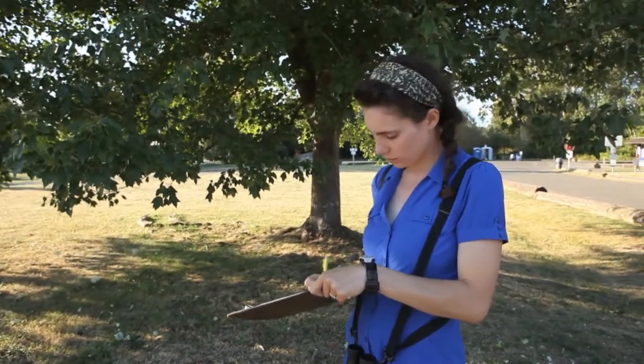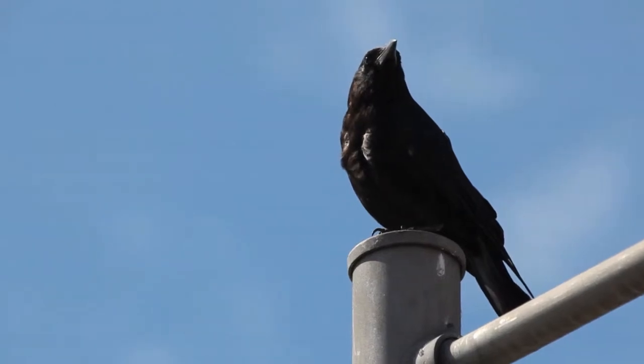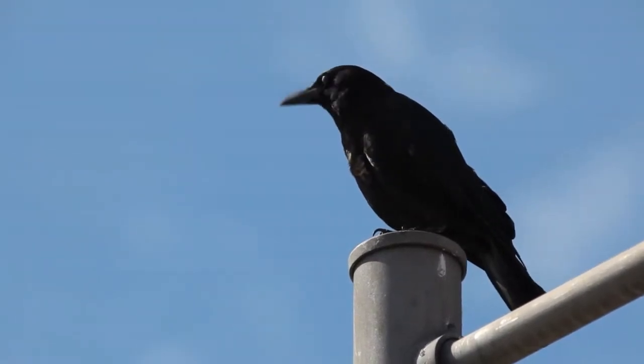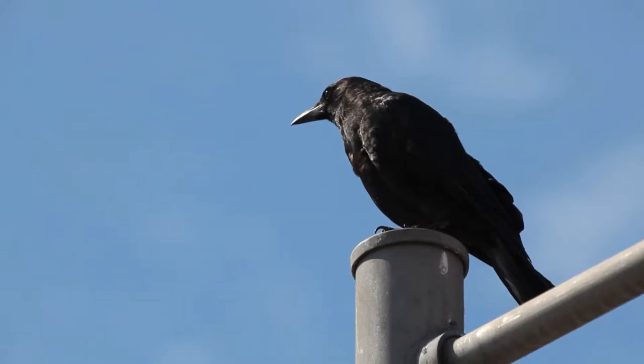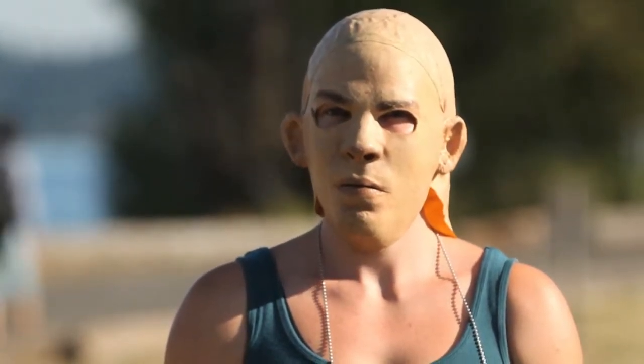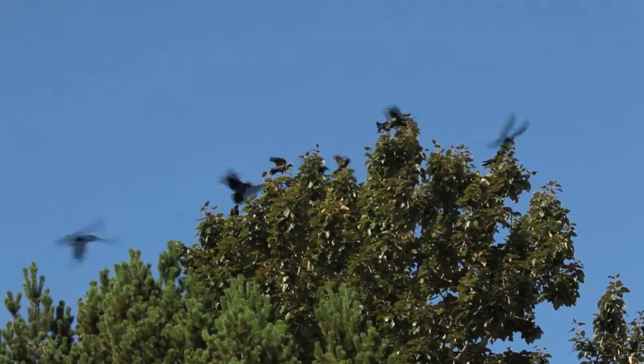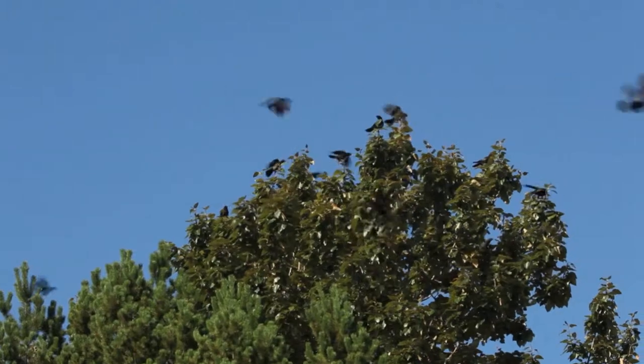Swift returns several more times to see whether the crows react differently. If they appear wary, it may be a sign that they're associating the place or the person with danger. Crows have a remarkable ability to remember human faces, especially friends and enemies. So the thinking is that they'll remember the mask and not the person under it.